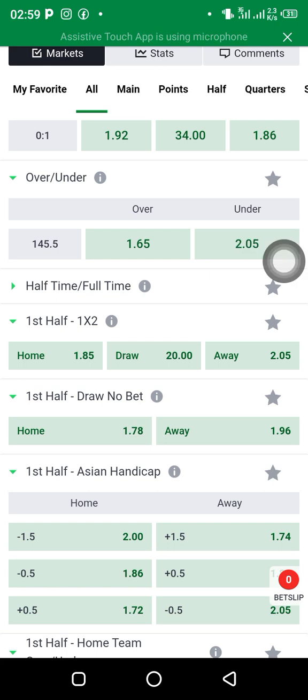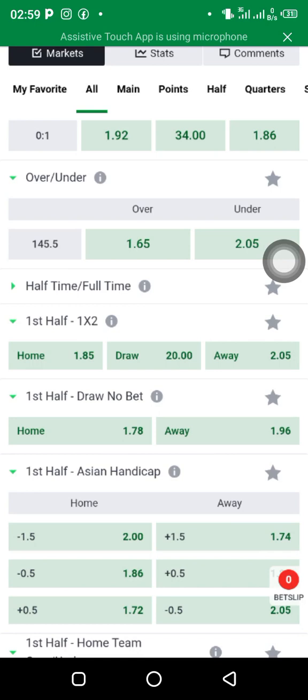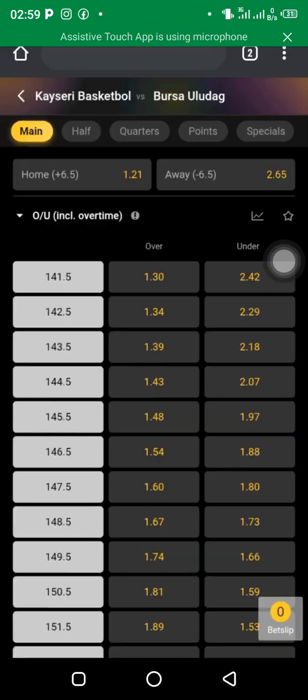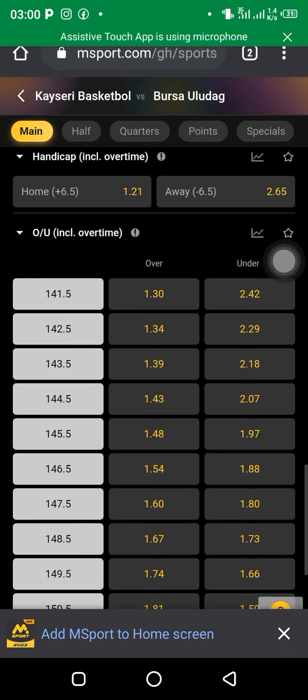Let's go to MSport to check there. So you see the MSport, the odd is also different. You can check here. Look at their odd here. They are having 1.48 here, and 1.97. So you can see that on MSport, the odd is lower than that of SUBCRIBE.